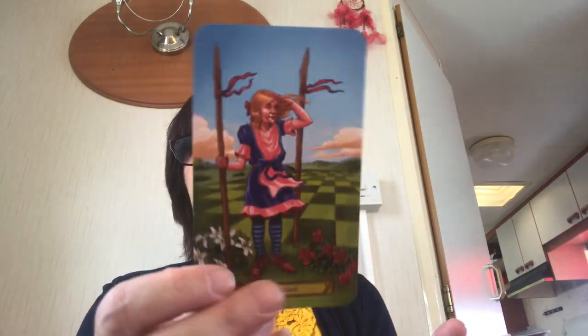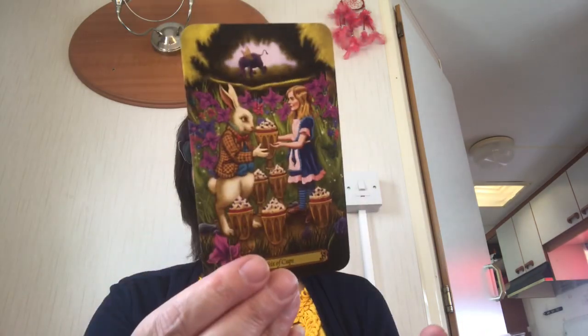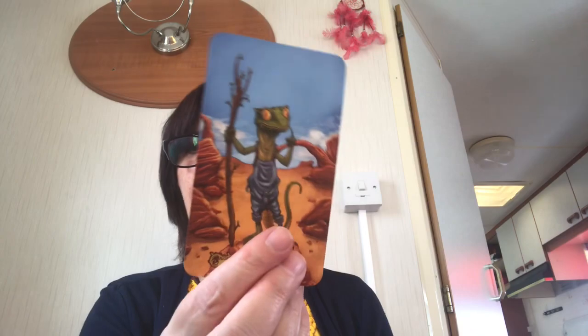The readings are accurate with it. It's fun to use, and from going from a deck I wasn't sure I was going to keep, it's now a deck that I really love. And at the end of the season, this will be going home with me, and I should be keeping this one. But yeah, so that is the first deck.